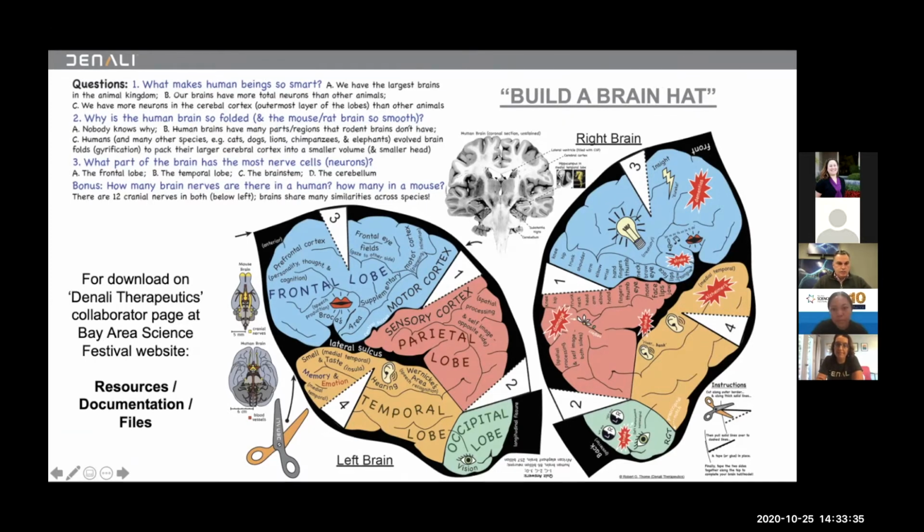Maybe I'll let Meredith, should I take that or should you? Sure, well, let me take a look here. So the question is: is the loss of vision and hearing with age considered a degenerative brain condition? Yeah, that's a great question. Robert, I'm going to let you answer that one.